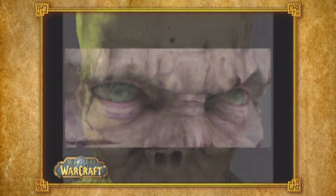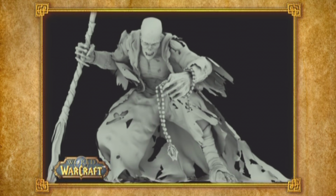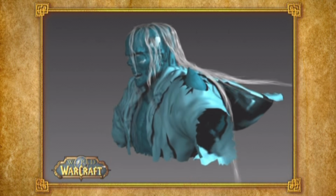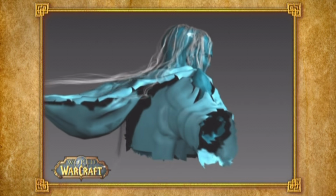It's kind of a shame you don't really get to see his eyes too well in the finished shot, because we put some thought and effort into making those eyes look kind of shriveled like old grapes. They're pretty cool.